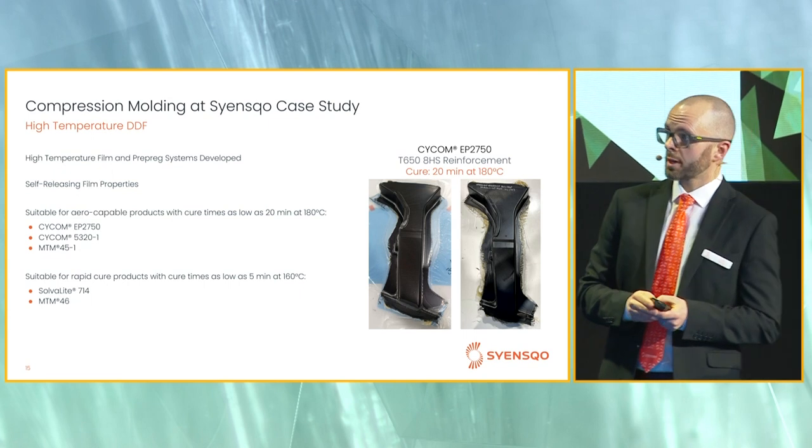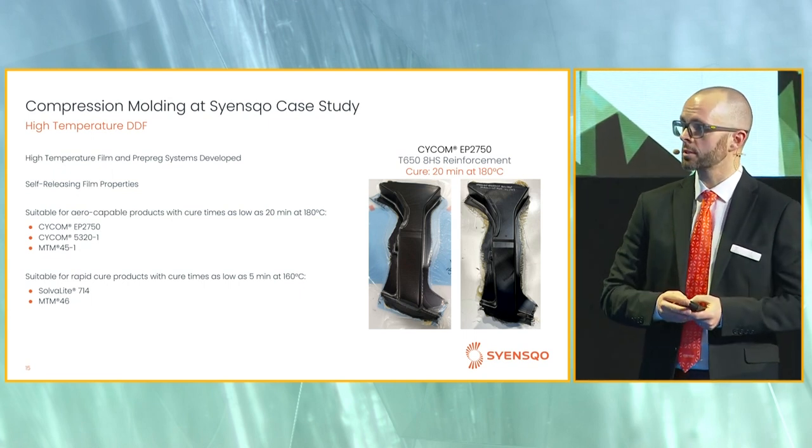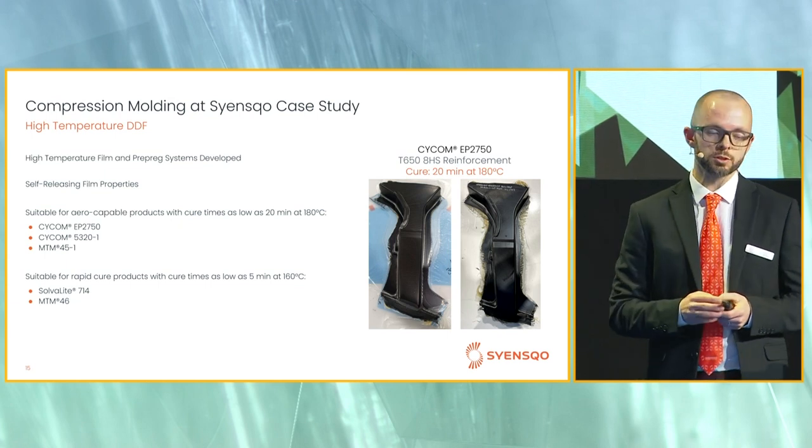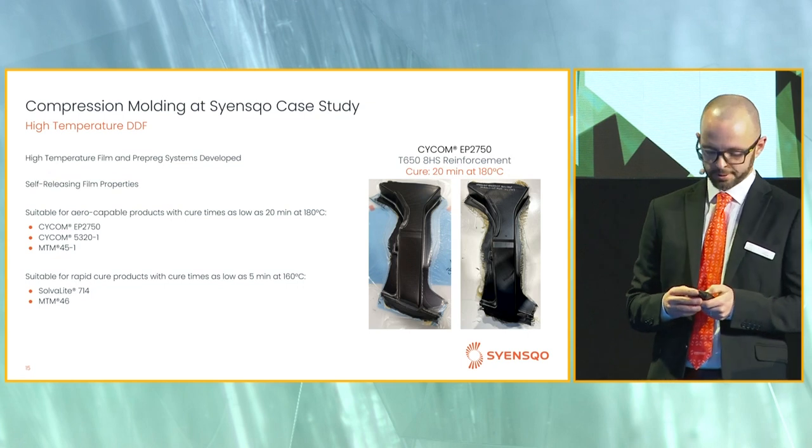We can also go faster as well. If we're looking at faster curing times, as low as 5 minutes at 160 degrees, we can use other resin systems such as Solvolite 714 or MTM 46.